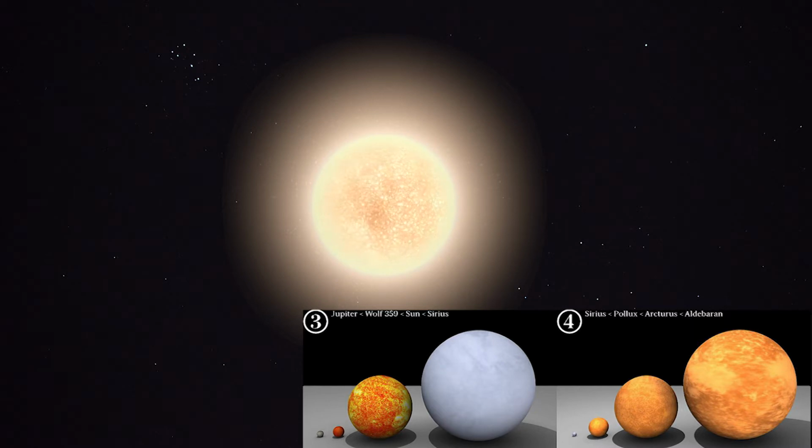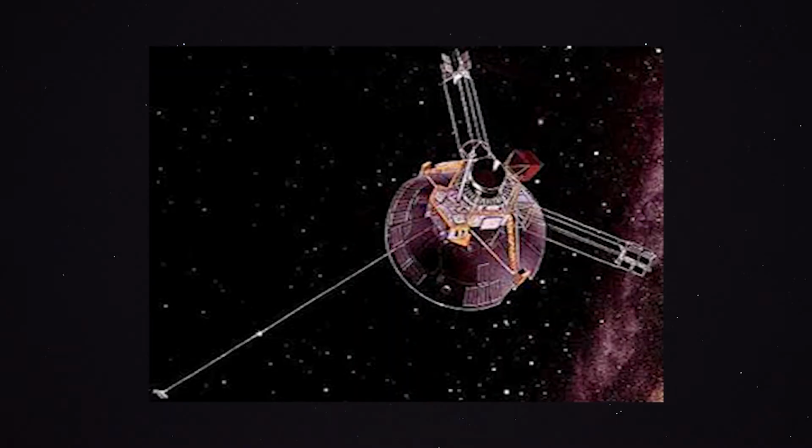Just a fun fact: the Pioneer 10 spacecraft, that was sent out for the exploration of the gaseous giants, is currently heading in this direction and will reach the vicinity of the star in about 2 million years. If Aldebaran was in our solar system instead of the sun, it would extend up to Mercury. That's how massive it is.